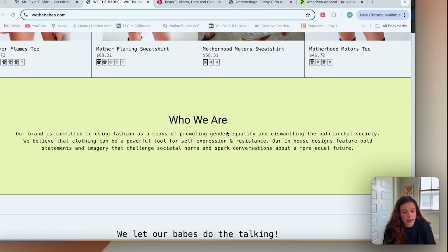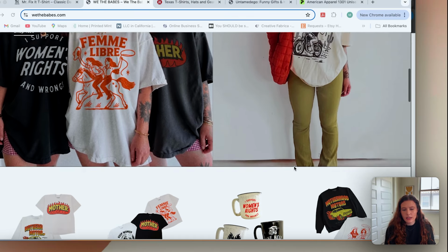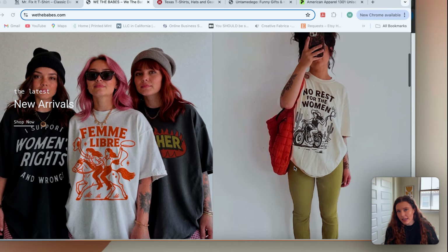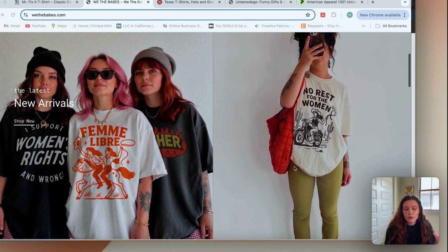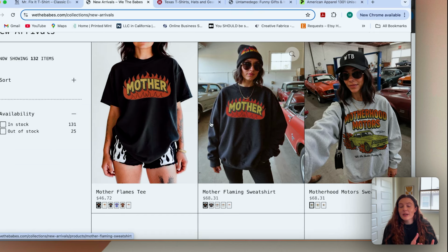We the Babes is a brand that is committed to using fashion as a means of promoting gender equality and dismantling the patriarchal society. So it's very clear that this is a brand that is geared towards women that are supporting other women and standing in that feminist nature. And they really nailed that niche and made it very clear when somebody lands on the site what you can get with this brand.